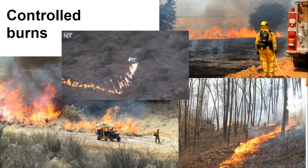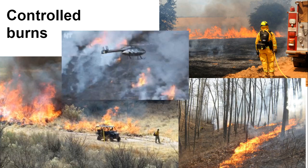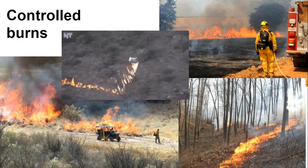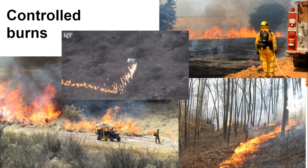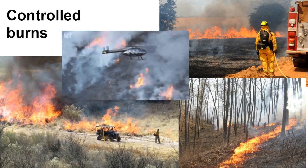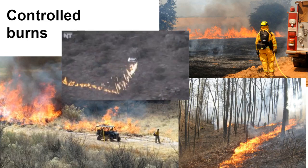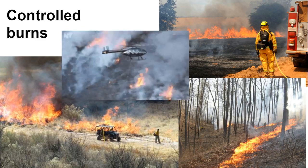A controlled burn is not a wildfire in that it doesn't go crazy. So a controlled burn is a burn or a fire that is specifically put there by humans that are firefighters. So this fire is under control and is watched very closely. Controlled burns are only done in the proper weather conditions, and there's a team that is constantly watching the fire.